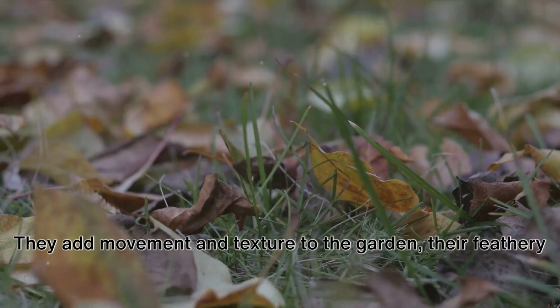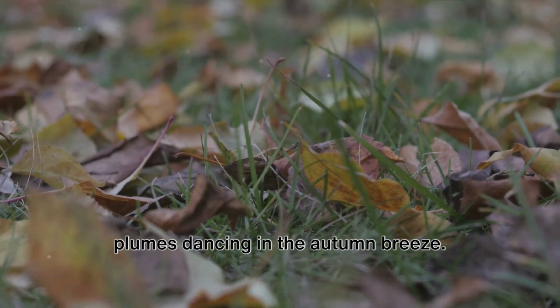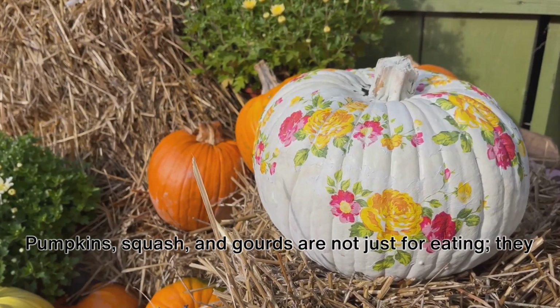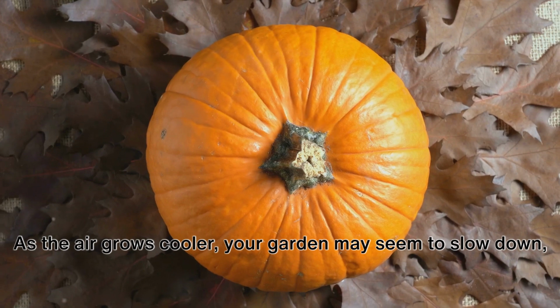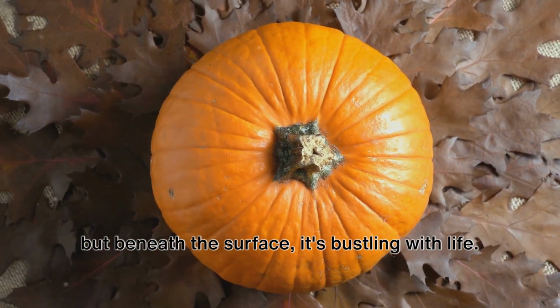They add movement and texture to the garden, their feathery plumes dancing in the autumn breeze. And let's not forget the harvest of autumnal crops. Pumpkins, squash, and gourds are not just for eating, they add a rustic charm to your garden and can be used for festive decorations.